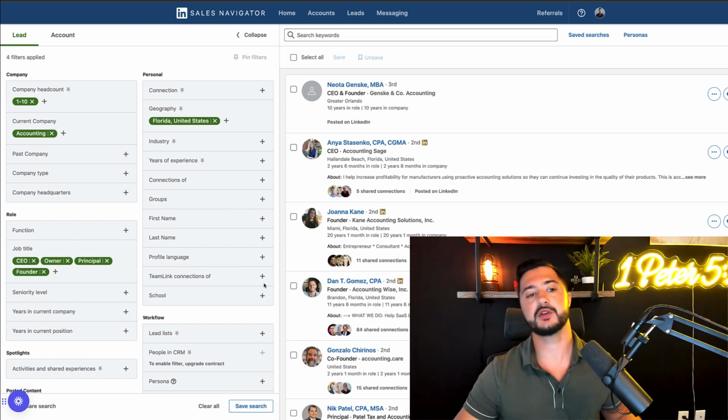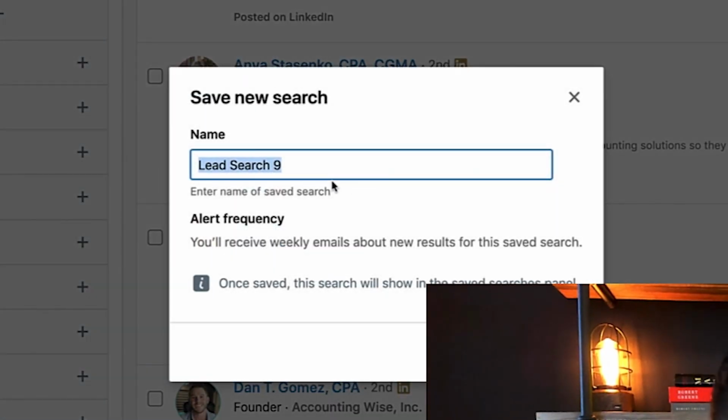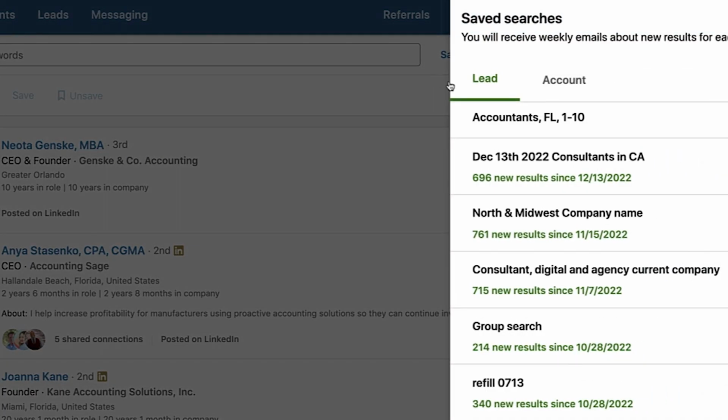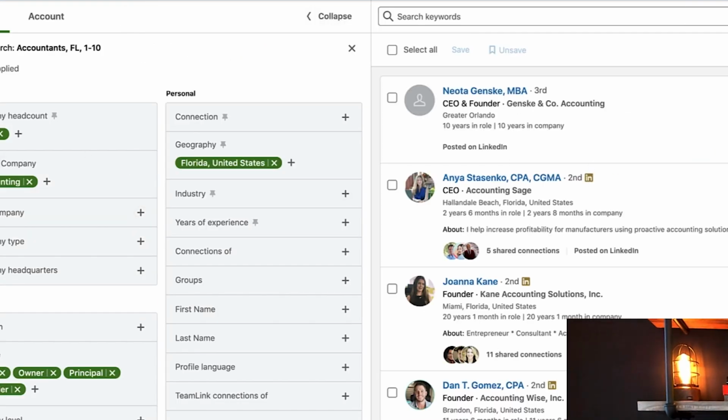And so what you can do here is you can also save the search. At the bottom here, it says save search. So if you wanted to come back to it, you can save the search. You can just name it like accountants and then Florida 1 to 10, whatever you want to do. You can even date it and then save it. And then you can access this at any time from your saved searches inside of Sales Navigator. So you can go here, see the accountants, pull it up at any time, and then add additional filters to this as well.